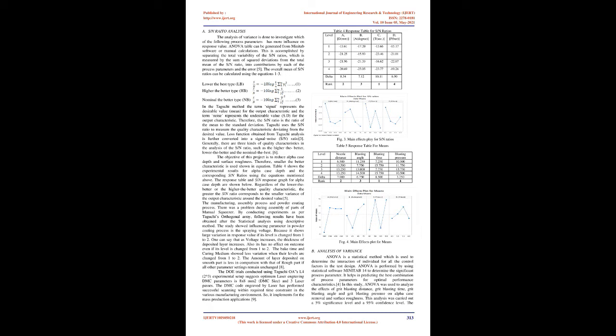7. The manufacturing, assembly process, and powder coating process. There was a problem during assembly of parts of the manual squeezer. By conducting experiments as per Taguchi's orthogonal array, the following results have been obtained after the statistical analysis using the descriptive method. The study showed the influencing parameter in the powder coating process is the spraying voltage, because it shows large variation in response value if its level is changed from 1 to 2. One can say that as voltage increases, the thickness of the deposited layer increases.